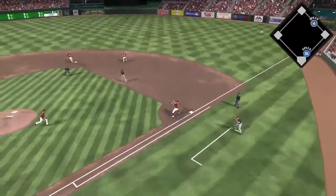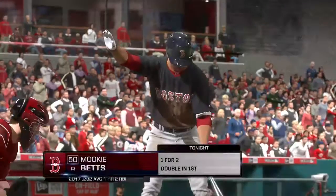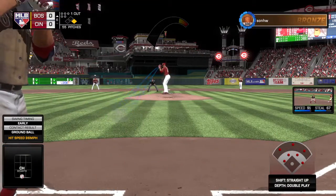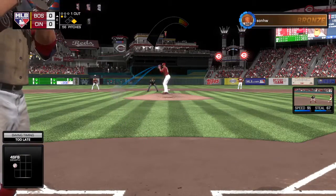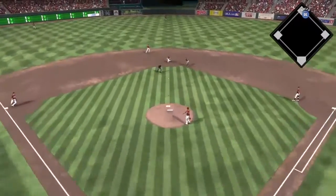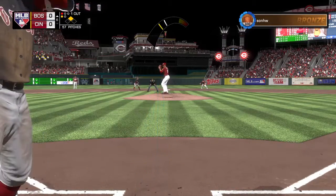Ripped down the first base line. On to first, but not in time as he beats it out. Here's Mookie Betts, 1 for 2 with a double on his line thus far. And that's by him. It's 0-1. And that's a pretty good example of why he's such a great pitcher. Yeah, stuff is obviously the important key to being dominant. And he's into second safely with a stolen base.